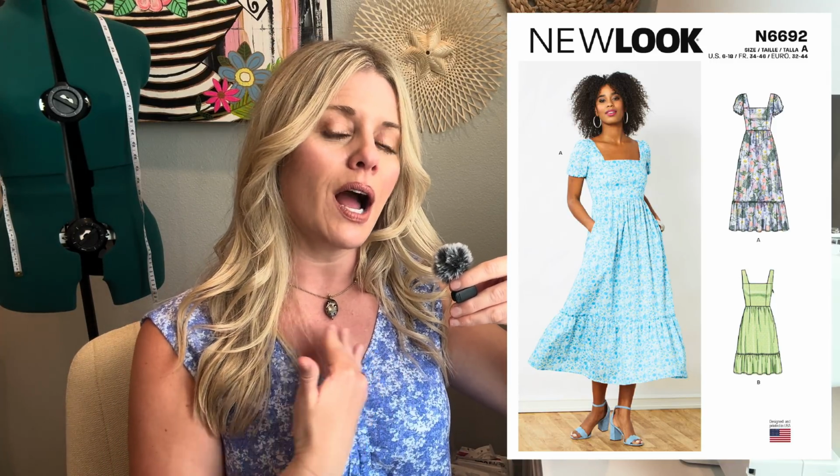It is somewhat inspired by New Look 6692 sewing pattern in terms of the wide square neck. And then with that wide square neck, I needed to have a tie so that the straps don't fall off when I'm sitting down. But ultimately, I ended up self-drafting it. So it was kind of a risk to take, first time working with that kind of nubby fabric. But overall, I'm thrilled with it.